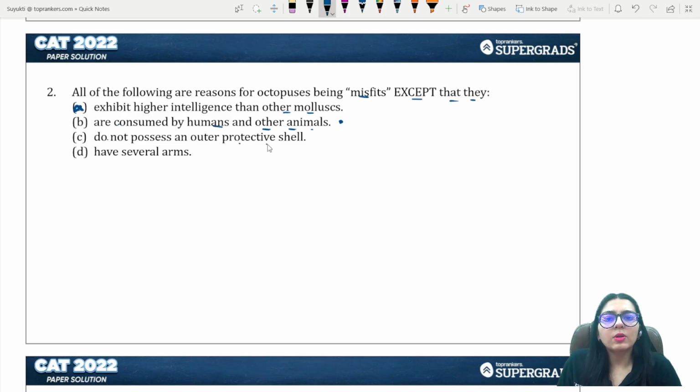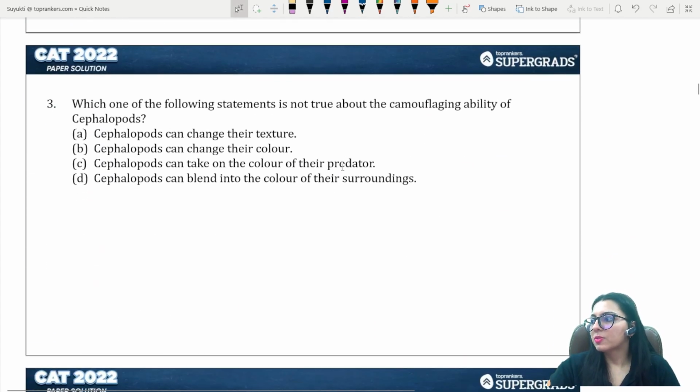Do not possess an outer protective shell. Yes, because while all of them do have a protective coating, these guys don't. So this is the reason why they are a misfit. Have several arms. Well, that is also a reason why they are a misfit. So the one answer as to why they are not to be called a misfit is clearly because they are consumed by humans and other animals, just as the other cephalopods are. So the correct answer over here is going to be option B. Again, I hope this one's absolutely clear.